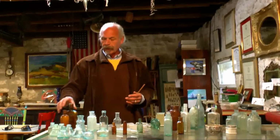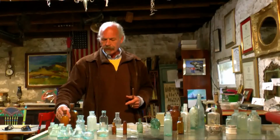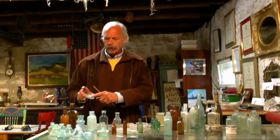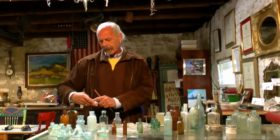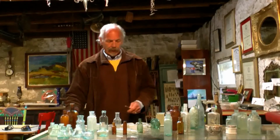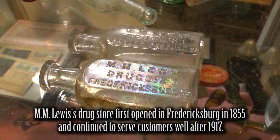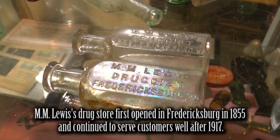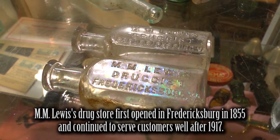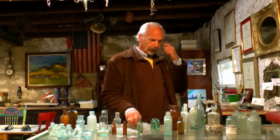They drank a little bit, you'll notice. Here's a little whiskey flask. Here's a top to a canning jar, patented December 1858, 68, and so on. And then little medicine bottles. One of my favorites, M.M. Lewis, druggist, Fredericksburg, Virginia. He had a shop on William Street in the late 19th, early 20th century.